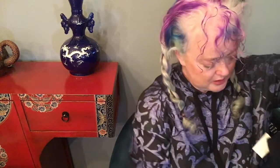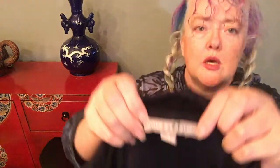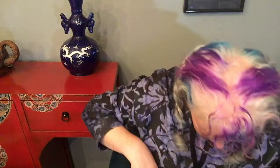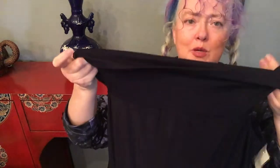What else do we have? Oh my gosh, this was really cool, and I don't know what this is, and I should have looked it up, but it would have been way too big to send. It's Hope and Harlow, size 4. Goodwill wanted $20 for it, and I think it's navy. Are you navy or black? I can't decide. Maybe it's black, maybe it's navy, but it's got this beautiful neckline.